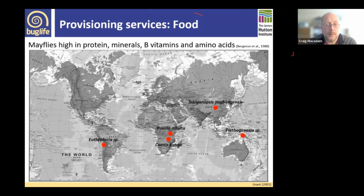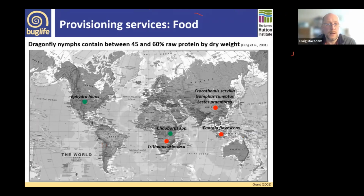But perhaps the place where mayflies are eaten most is in Africa, where there are two species that are eaten alongside Diptera as they hatch off the big lakes in Africa. In Lake Victoria and Lake Malawi, we get Pavilla robusta and Canis kungu hatching. Other species, dragonfly nymphs, are also high in protein, and there are several species around the world. Crocothemis, Gomphus and Lestes in China. The global skimmer, Pantala flavescens, is eaten in Java, and Trithemis in Africa.